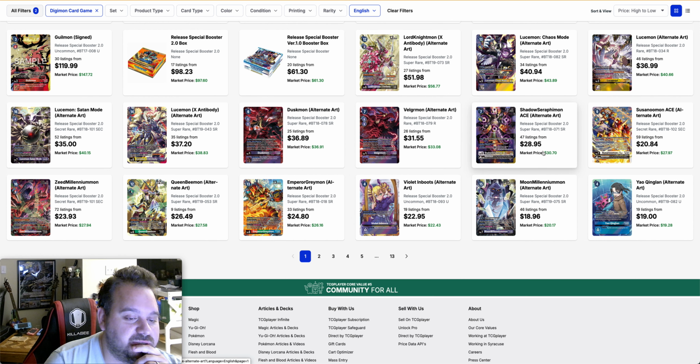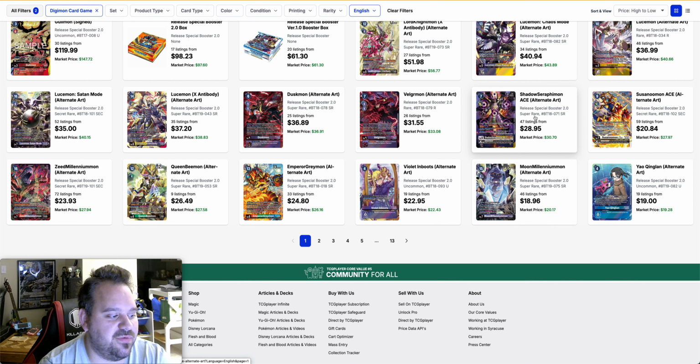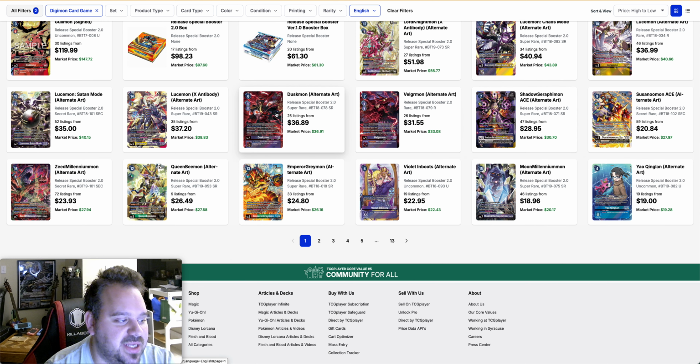And then Shadow Seraphimon Ace. I haven't really talked about him, but I think he's been in this $30 to $40 range. Now he's down to just a little bit below 30. This is a card that I think people are always looking for, so I think $25 to $30 is probably going to be where it's going to stick for a while.